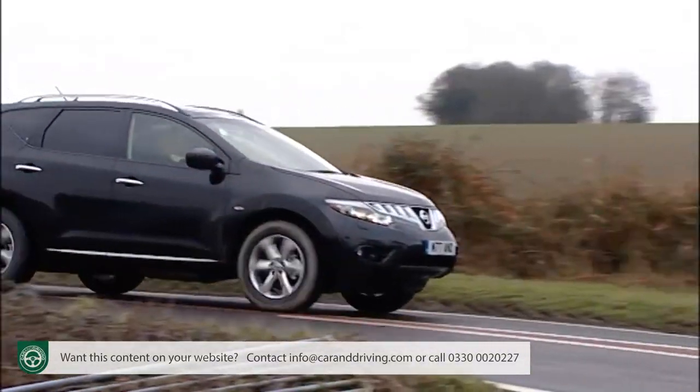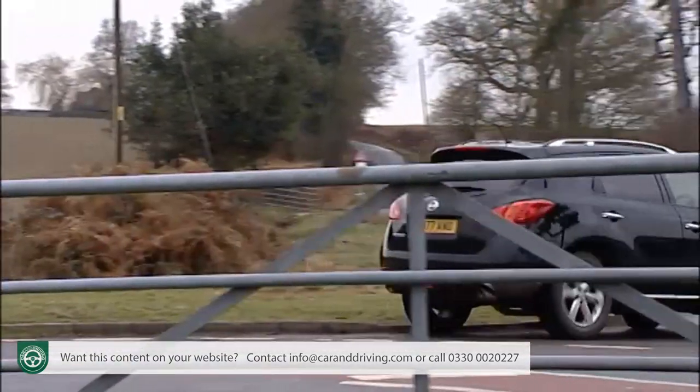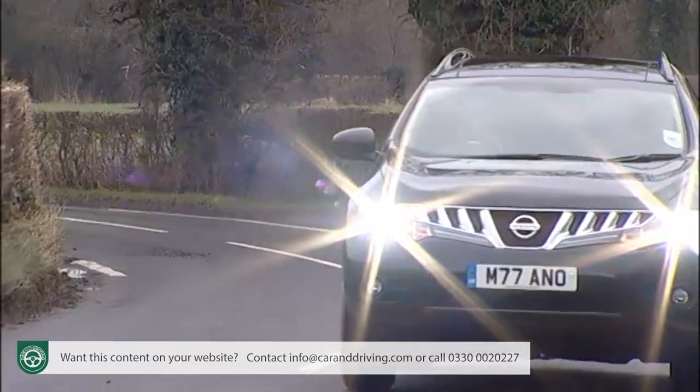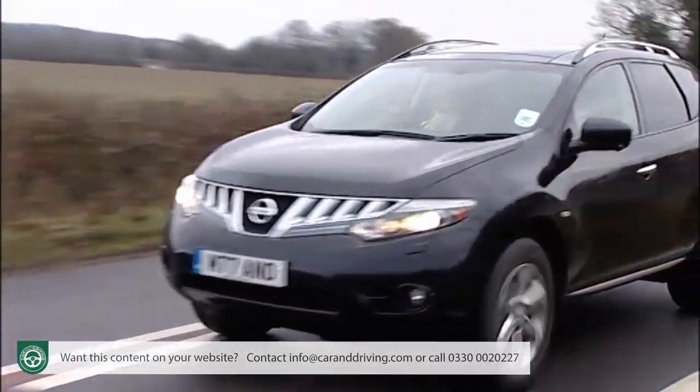The clever Xtronic automatic gearbox features ASC shift control to keep fuel consumption in check, but you'll still only manage about 25.9 miles to the gallon on the combined cycle. Still, at least the CO2 showing of 261 grams per kilometre is a substantial improvement on the old model. Insurance grouping at 16 isn't bad, considering the performance and equipment on offer. And after 3 years of ownership, this Murano should retain just over 50% of its original value, which is pretty good compared to other 4x4s in the same bracket.